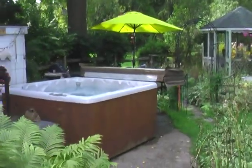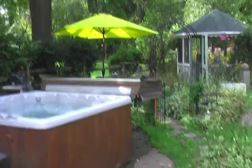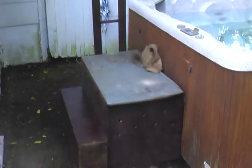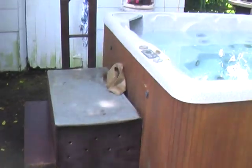Got our hot tub, which we really enjoy. And this is compliments of my son Jeffrey, the carpenter. Did a beautiful job, and I just finished painting it.